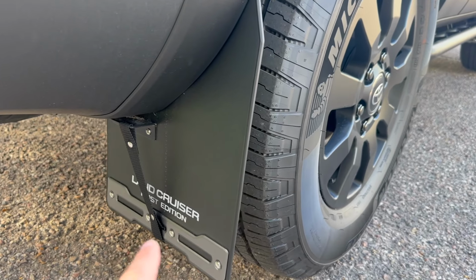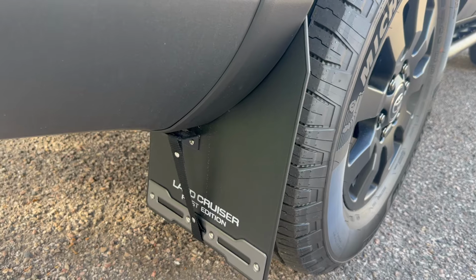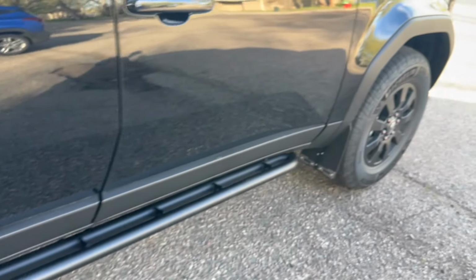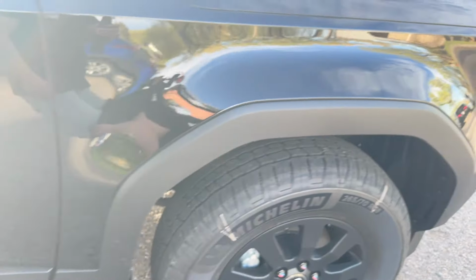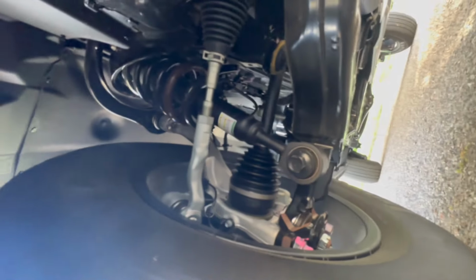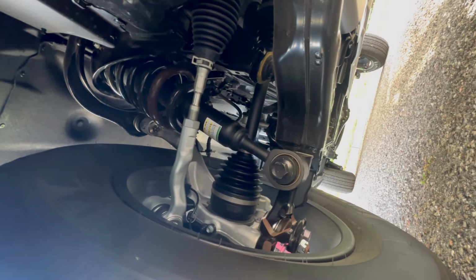Got that unique to the first edition mud flaps. I think those look great. I'm gonna try to show you underneath it real quick. This may not go as planned. Let's see. An idea of the suspension here.